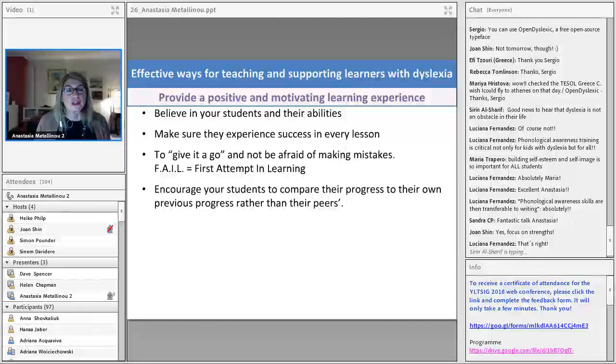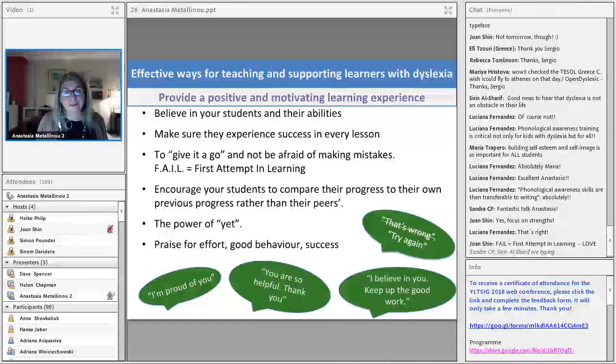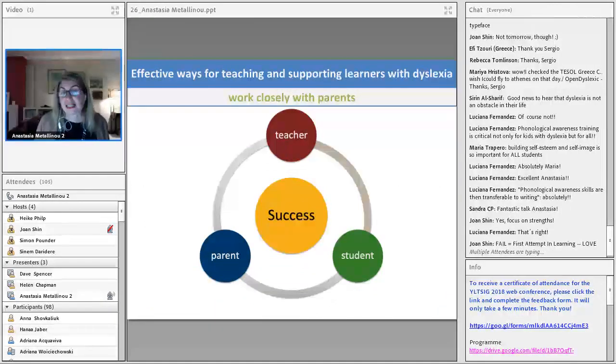It's very important to compare the progress to their own previous progress, and this is closely linked to the highly structured method I mentioned earlier, instead of comparing themselves to their peers. The power of yet, like I'm not good at it yet, I can't do this yet, it doesn't make sense yet. So this is another way of encouraging them that with some perseverance and with some more practice, you'll get there. And of course, praise for effort, good behavior, success.